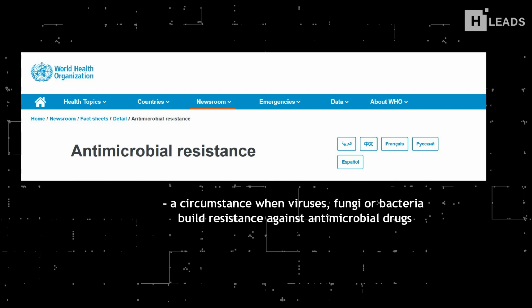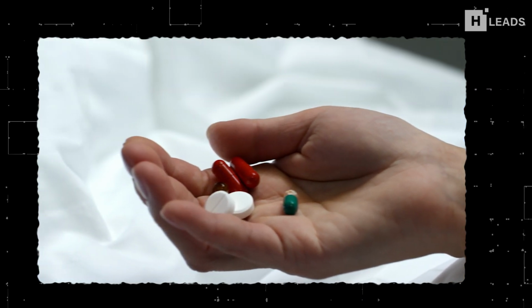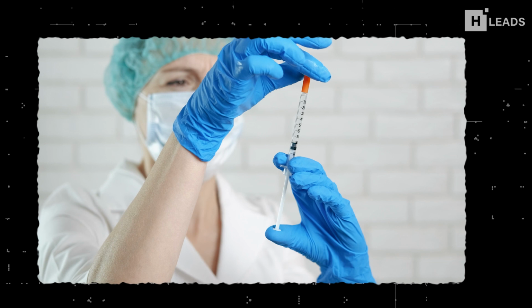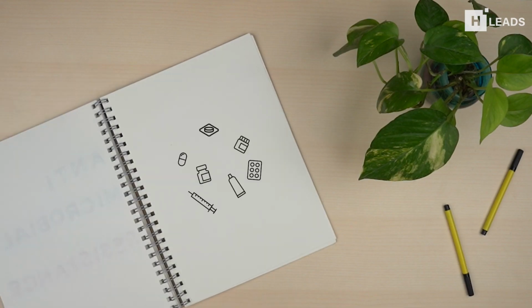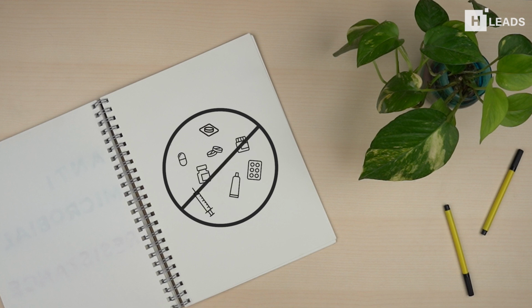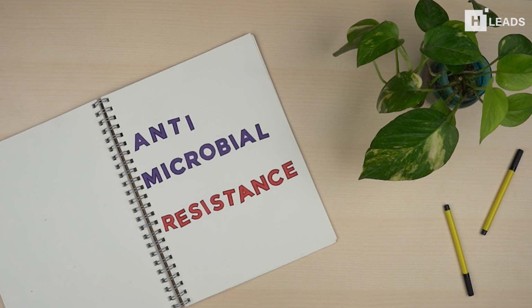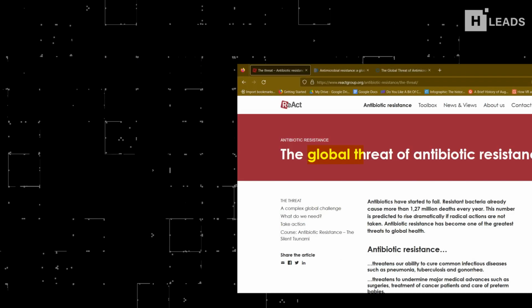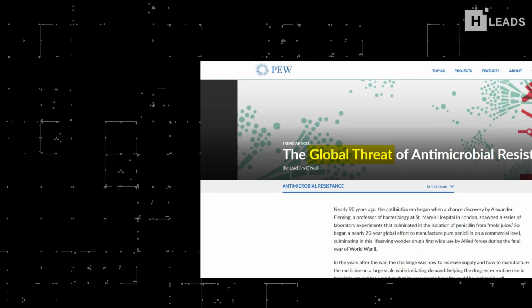As a result of drug resistance, antibiotics and other antimicrobial medicines become ineffective, and infections become increasingly difficult or impossible to treat. Now imagine if medicine stopped working. It would be all chaos, right? This is what antimicrobial resistance is causing. The rapid global spread of infectious bacteria that have grown resistant to antimicrobials has become a global concern.